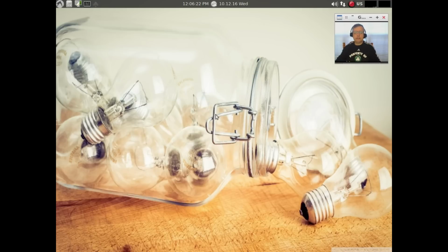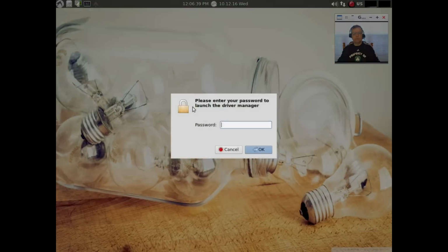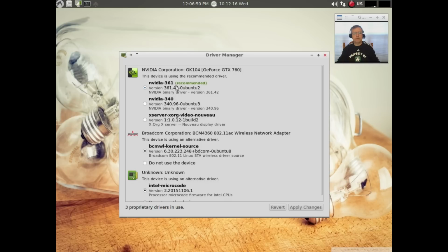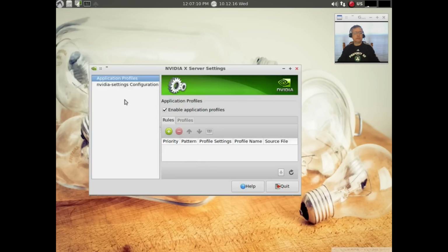Okay, guys, I'm back, and as you can see, there is a problem with the resolution on the computer, and it's not the way it should be. Now, let's take a look at something. We'll go to driver manager, and it's telling me that I have the 361 and the Broadcom. So let's take a look at Nvidia Settings. If I go down to Nvidia Settings, it is not configured.